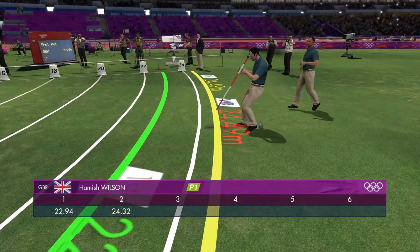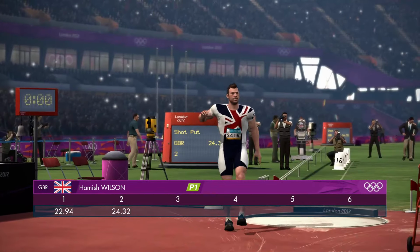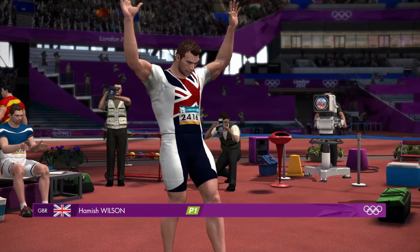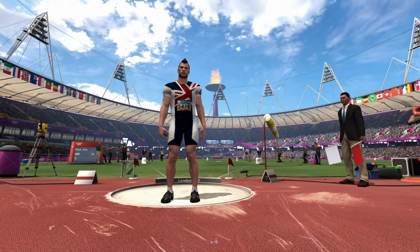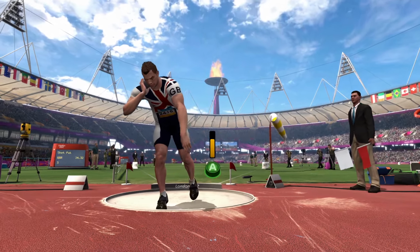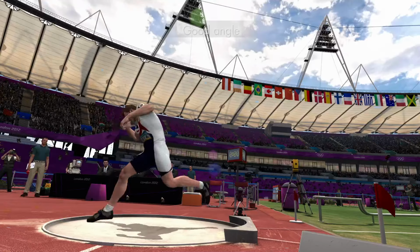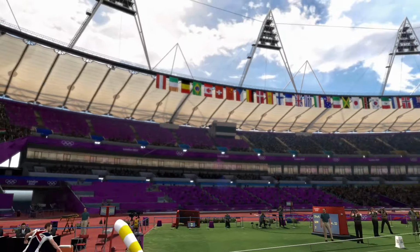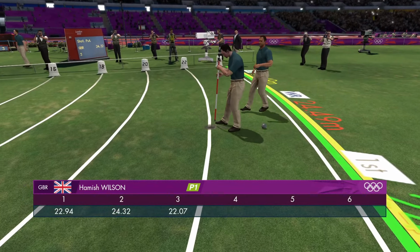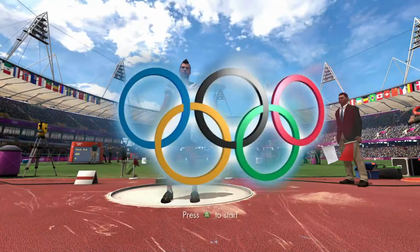This shot could be over 22 metres. Amazing stuff. Almost a new world record. Round number 3. This is an enthralling shot put competition. Well, that went up and out there, and the technique at the end was very good, and that makes it a decent shot here.